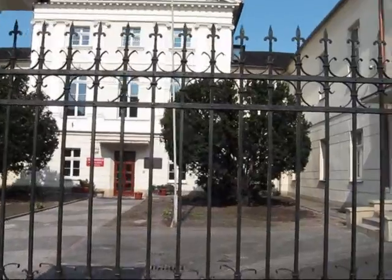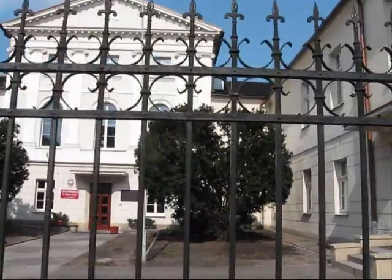Actually, Empik is all over Poland. Wherever you go in Poland, you're going to find that chain of stores. It's a good place to shop. You can find some stuff.